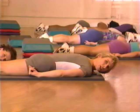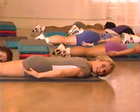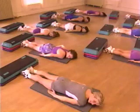Starting with the upper back, lift the shoulders off the ground. Now lift the chest. Lower the chest and lower the shoulders. Try that again. Try to isolate. Use the upper back. Lift the chest. Lower. Keep the shoulders up and down. Try it again. Take it up.